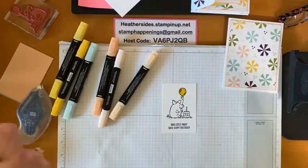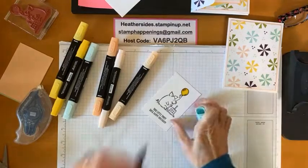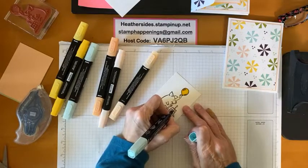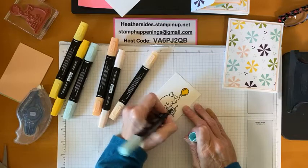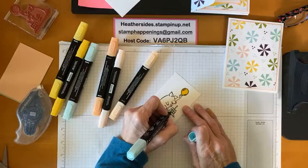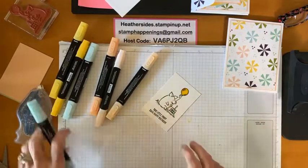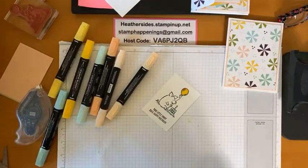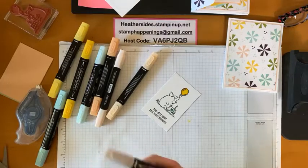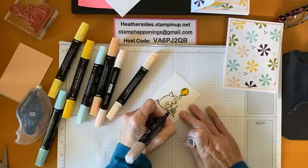Now, let's go ahead and get started on the cake, because I did find on the cake, I wanted to go back, and these little swirlies on the cake, I did go back and do them a second time to make them just a little bit darker so they stood out a little bit more. Oh, and I also am going to use the light smoky slate. We'll do that really quick to color my plate.